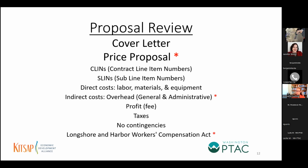Some items can be, depending on the contract, a direct cost. And in another situation, it may be an indirect cost. So it depends on the element, whether you can charge it as a direct cost or put it in your overhead pool as an indirect cost.